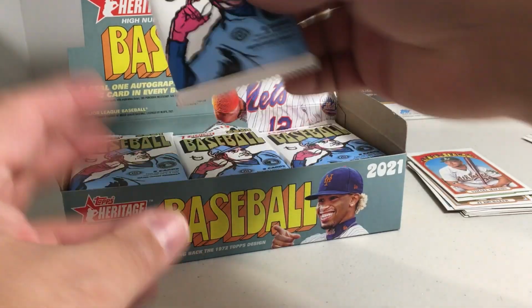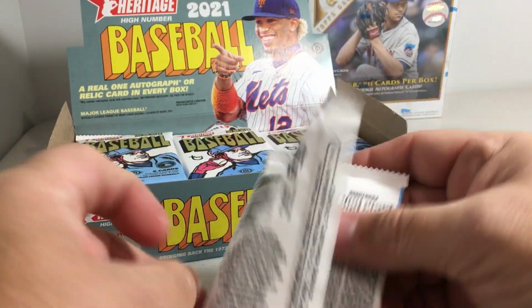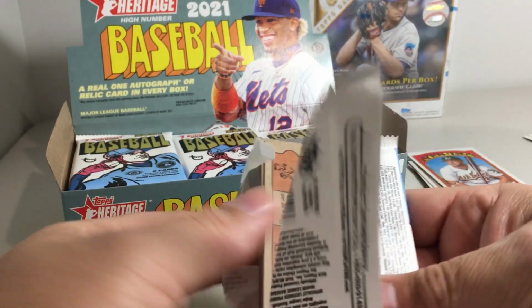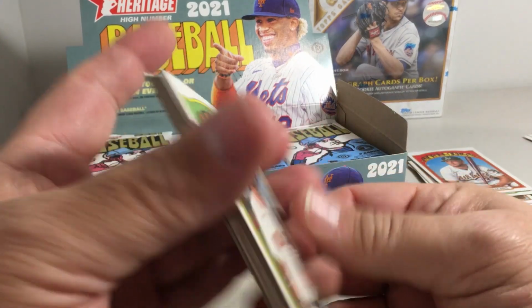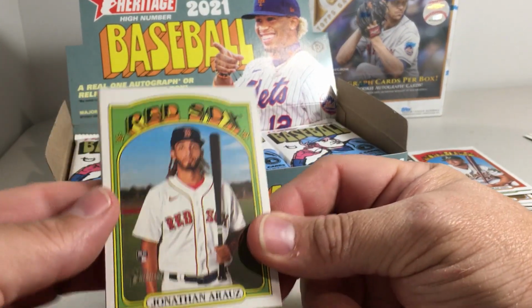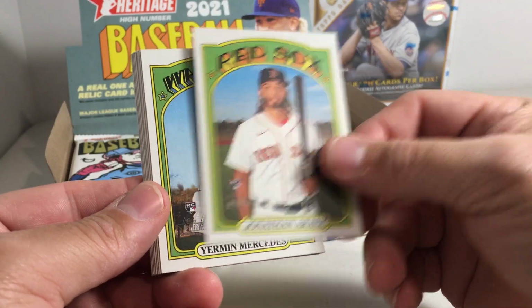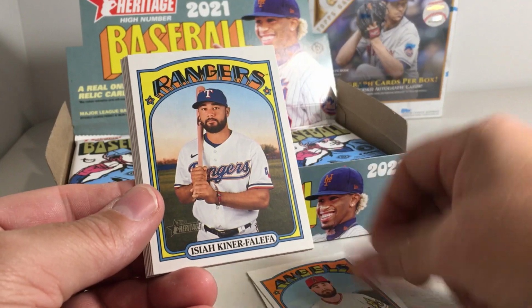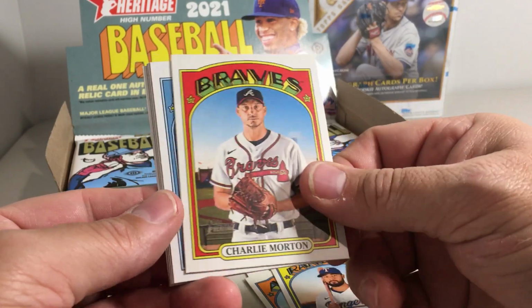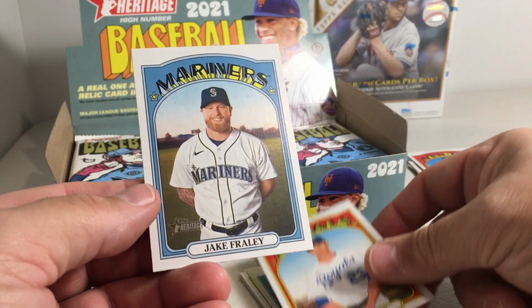All right. Looking to get one hit per box. So we're looking for an autograph, of course, rather than a relic, but usually you get a relic. Jonathan Aruz, German Mercedes rookie, Jared Walsh, IKF, Charlie Morton, Paul DeJong, Salvador Perez, Mike Minor, Jake Fraley.